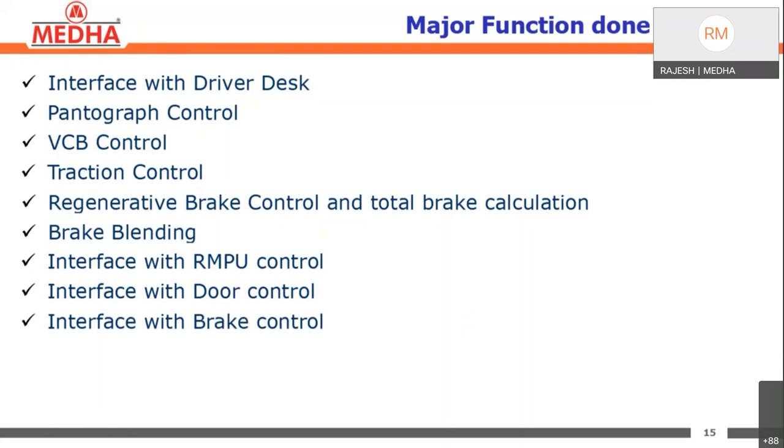Next, interface with brake control. So the brake electronic control unit, from the brake system point of view. From the EP brake control system point of view, these are EPBUs, EBCUs, electronic brake control units. So the system gets the feedback from all the EBCUs and accordingly TCMS controls.